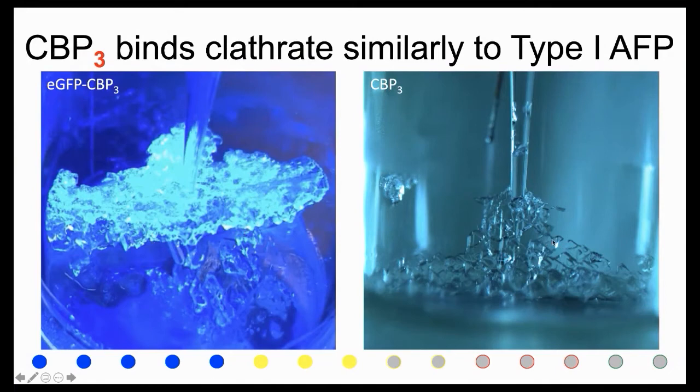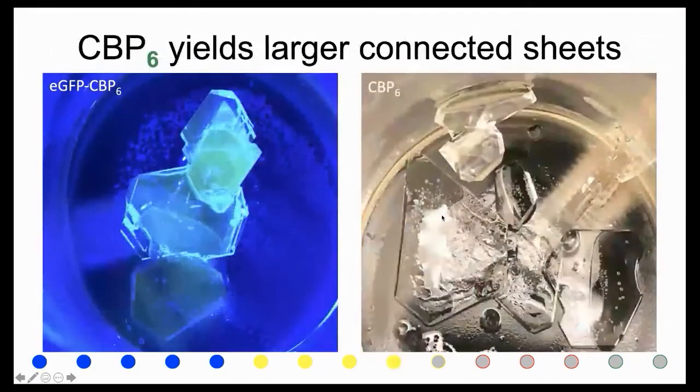On the left is the treatment with the eGFP, and when we shined the blue light on it, it did indeed fluoresce green. And on the right is the treatment with CBP3 by itself, and they have this very plate-like morphology similar to the type 1 AFP. And then for CBP6, it yielded these larger connected sheets that are hexagonal, and you can see, again, with the eGFP tag, it does fluoresce green, meaning the protein bound, and it looks the same without the eGFP.